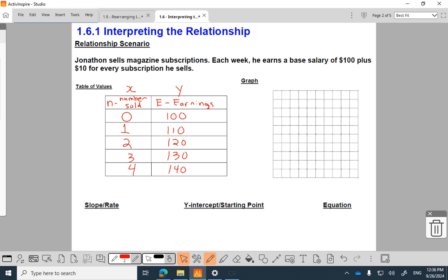It says then graph that. Okay, well, I'm going to graph the number of subscriptions. So I'm going to do along here, I'm going to do N, which is number sold. And along there, I'm going to go 0, 1, 2, 3, 4, 5, 6, 7, 8, 9, 10. Going by ones there makes a lot of sense, but going by ones the other way probably doesn't make a whole lot of sense. This is earnings.